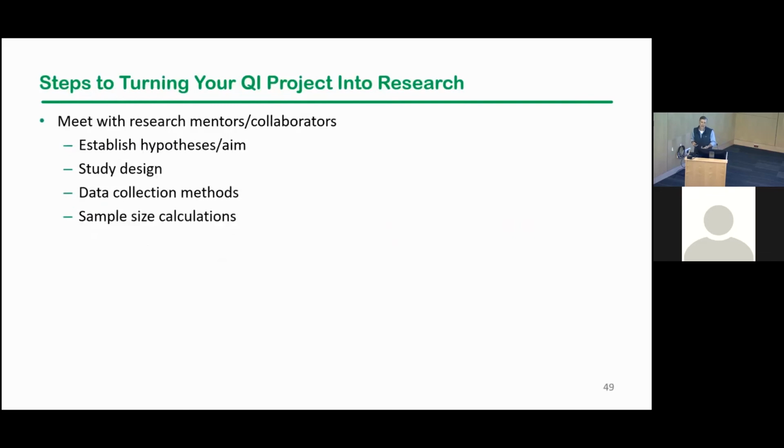As you're thinking through this individually, it's important to meet with your mentor or people that you're collaborating with, just like any research project, to set your hypothesis, your aim, create your study design, your data collection method, and your sample size calculations. Seek funding. Again, if you're looking at outcomes research, a good place to look is PCORI. There's a lot of great grants that are out there that are worth exploring. And then don't forget IRB approval.